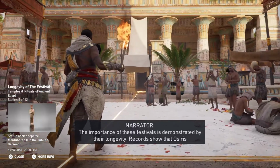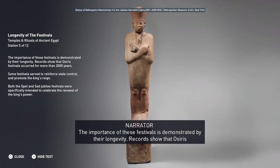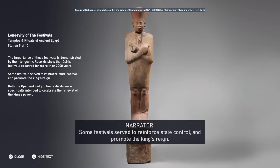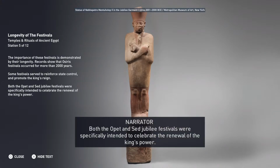The importance of these festivals is demonstrated by their longevity. Records show that Osiris festivals occurred for more than 2,000 years. Some festivals serve to reinforce state control and promote the king's reign. Both the Opet and Set Jubilee festivals were specifically intended to celebrate the renewal of the king's power.